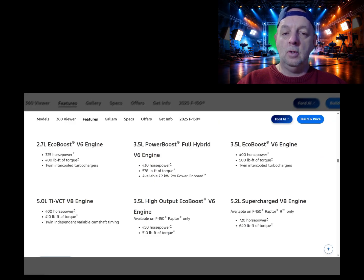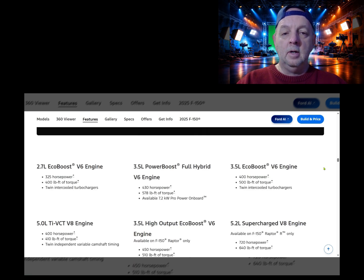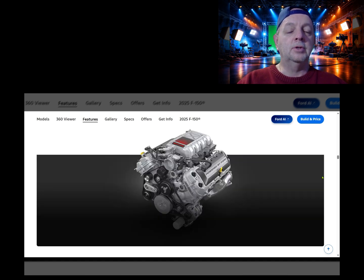So are you going to be doing towing? Are you going to be doing a lot of towing and hauling? Are you going to be doing just regular scooting around town, around the city? Or you're just going to be towing maybe once or twice a year? So let's go over all the engine options here, because this is the one video that you should watch if you're buying a new F-150 this year, because the last thing you want to do is regret the engine that you buy that's parked in your driveway this year.